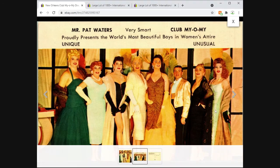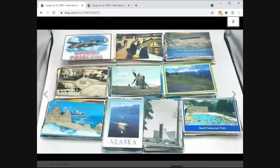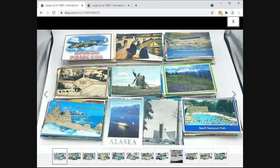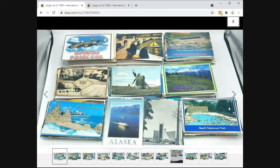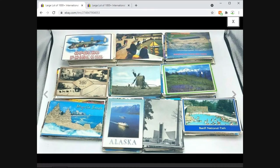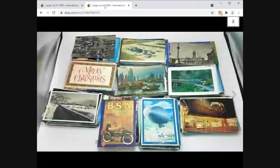And now I know I've buried the lead quite a bit, but we answered that question. How did I sell 2,000 postcards this week? Well, the answer is lots of 1,000. Sold 2 separate lots. These are all Continental postcard lots. Over 1,000 postcards, by the way. So we've got lot number 1 and lot number 2.